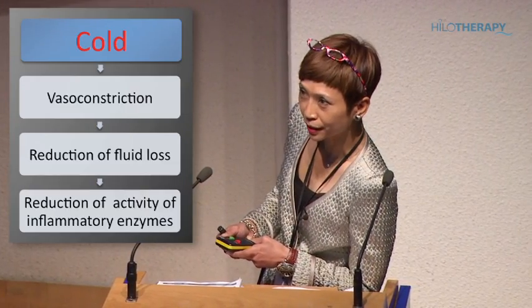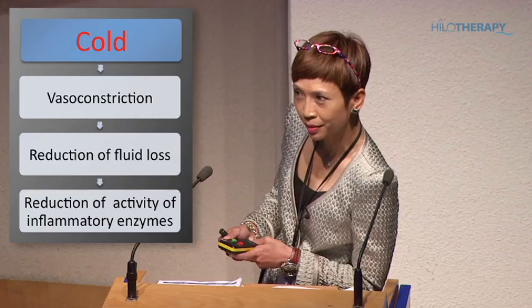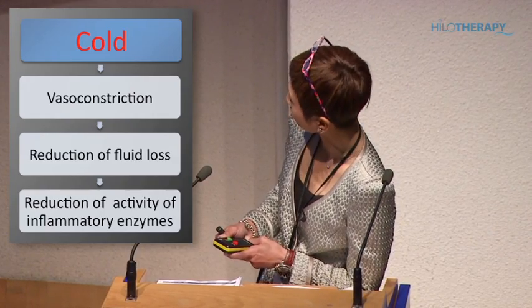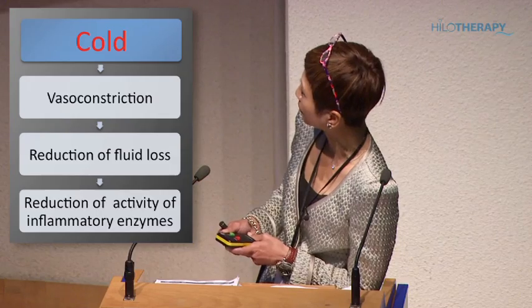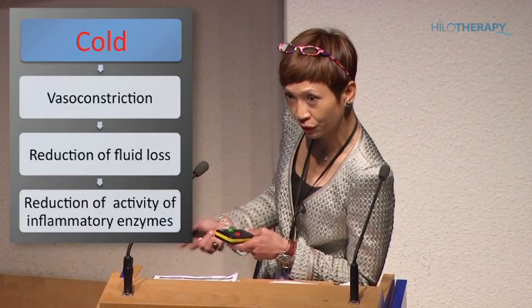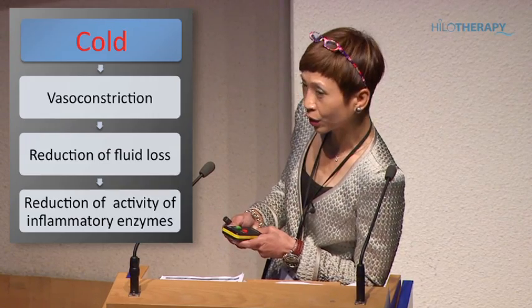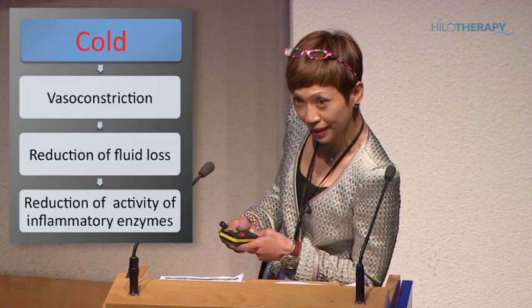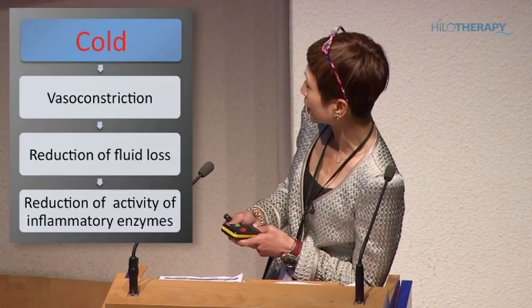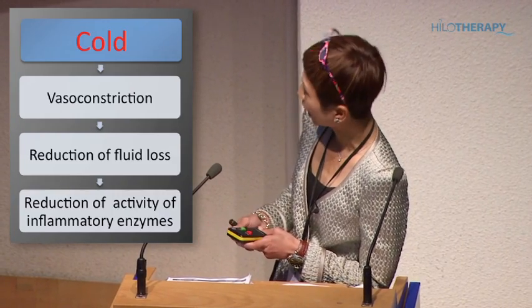Cold obviously immediately causes vasoconstriction, which limits the amount of bruising and hopefully bleeding and hematoma. Together with this, it reduces the amount of extravasation of fluid and hence reduces edema. And the cold slows down cellular metabolism as well as cellular enzyme activity, and so reduces pain.